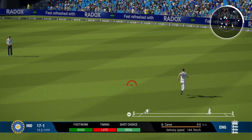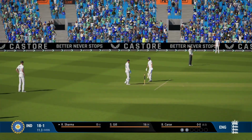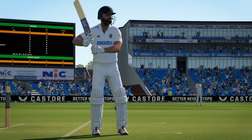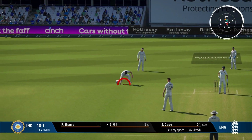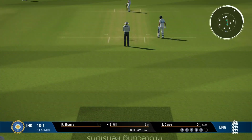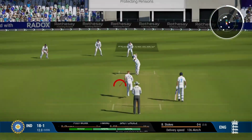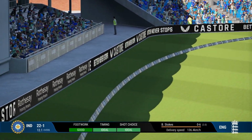Finally, the first run. After 32 balls, we managed to get off the mark with Rohit Sharma. Shot. That was very well directed. Fast as well. So far, so good. This morning, we haven't lost a wicket. Was it full? That's been driven right back to where it came from, and the ball is absolutely flying.